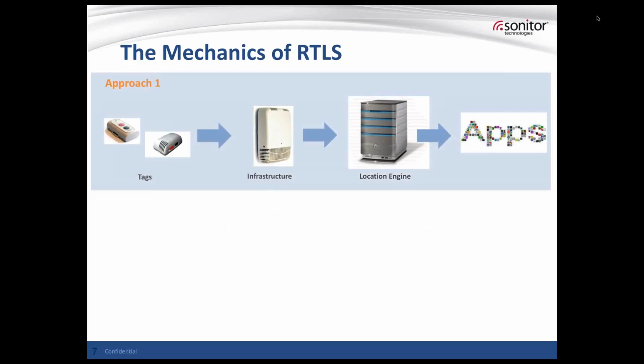There are two approaches to the mechanics of RTLS. Traditional real-time location systems have tags transmitting to an infrastructure, the infrastructure then determining the tag's location and sending the information to the location engine. And finally, the location engine feeds all the different applications. In this system, the tags are essentially dumb as they have no idea where they are.